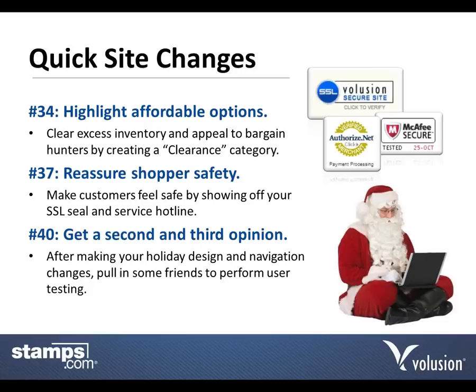Now, we've been talking about a lot of different site changes that you can or should or might think about making. But before you go overboard or before you finally implement everything and share this with the masses, I highly recommend that you get a second and or third opinion by user testing. Now, again, if you're going to be creating new categories, you're going to be doing new design layouts, it's really important for you to make sure that other people understand what you're trying to do.